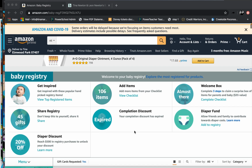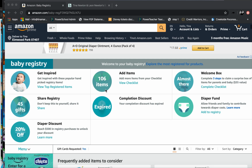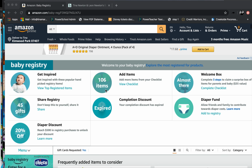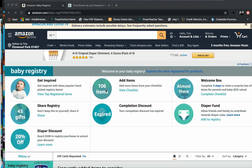As you can see right here, I registered for 106 items. So I'm kind of going to go through it and just let you know if it was useful, and just some different items that you might be thinking. As first time parents, even second, third, sometimes we're so excited, so we register for a bunch of things, and just turns out that we don't actually need them.